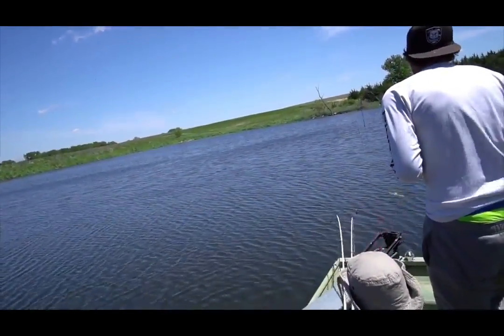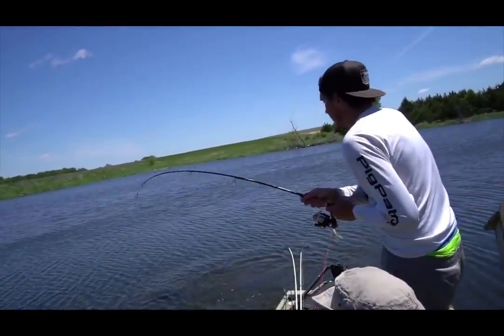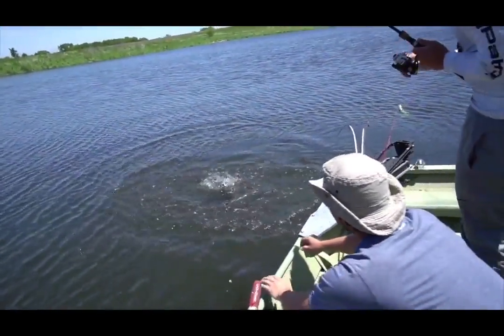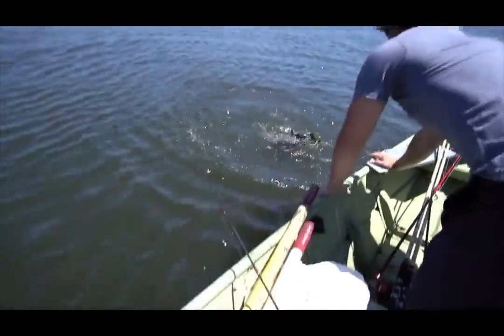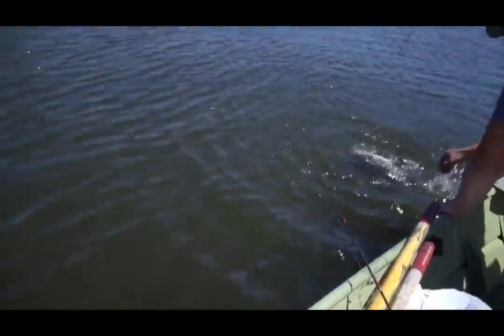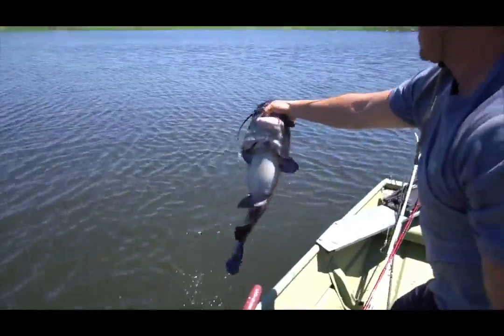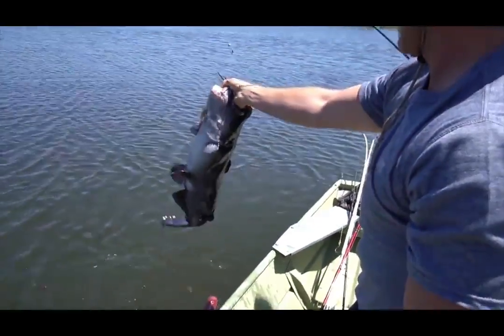How big is it? About eight. Oh, dude, that's big. That's giant. Oh my gosh, you kidding me? Oh, it's one of those with the jaw. Oh, dude, that's a freaking toad. Yeah, that's a toad.